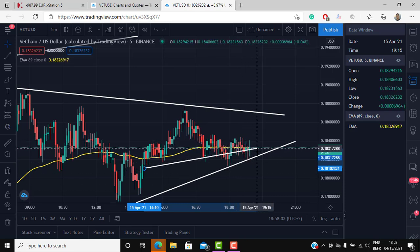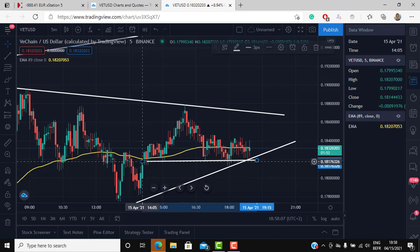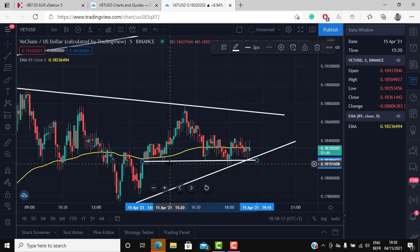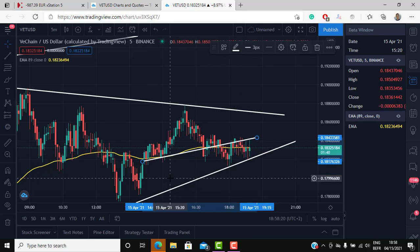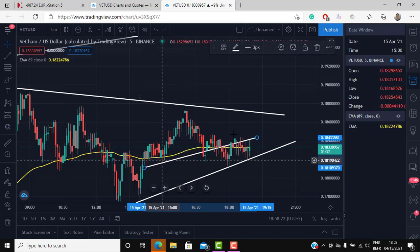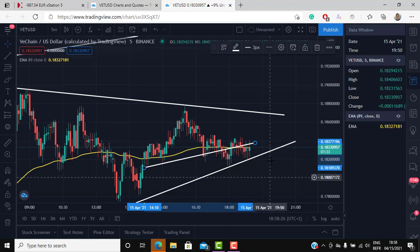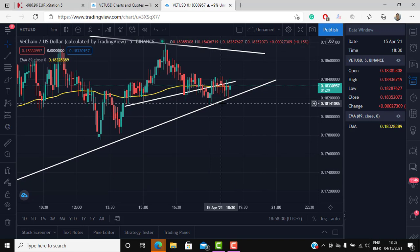However, this is not a good head and shoulders, because in a head and shoulders, usually, not always, but usually, the left shoulder should be bigger than the right shoulder. This is why I'm not liking this head and shoulders. However, if you do this, it is a plausible head and shoulders. And so right now on lower time frames, everything is pointing downwards, which means that the most likely scenario to happen is a deeper correction.